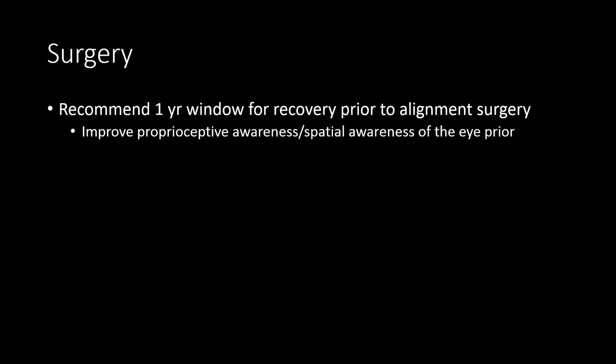The other thing that often comes up with misalignment or double vision from misalignment is the opportunity to have an ophthalmologic surgery to realign the eye. And at Craig, our care team recommends waiting a year prior to alignment surgery.